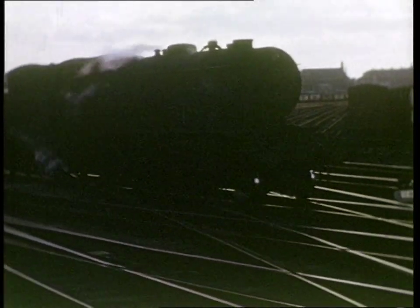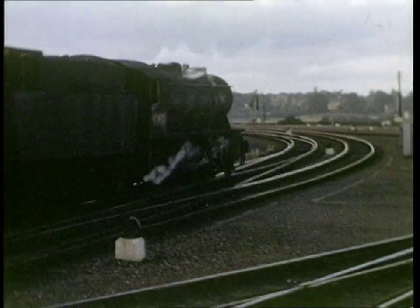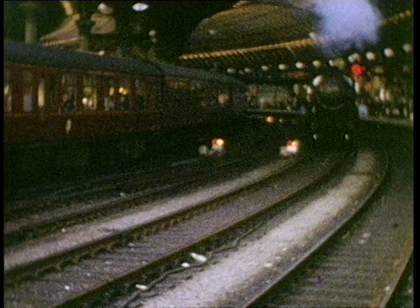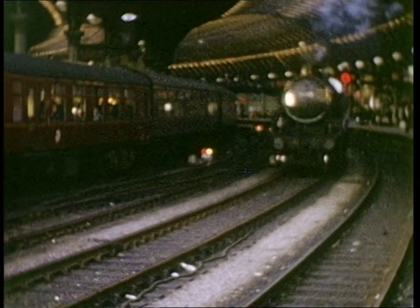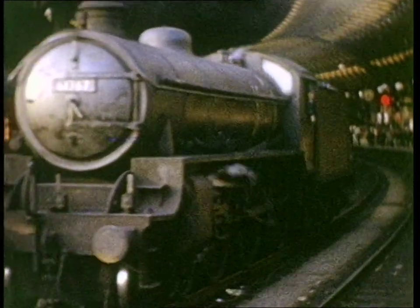WD 90405 clanks by. It was to be withdrawn from Normanton Shed and sold for scrap to Arnott Young of Parkgate and Rawmarsh in December 1967. A Thompson B1 460 running through the beautiful cathedral-like York station brings our sojourn at York in steam days to an end.